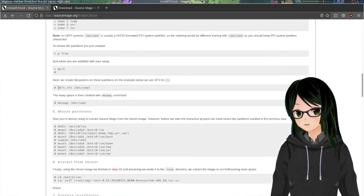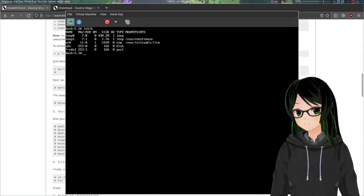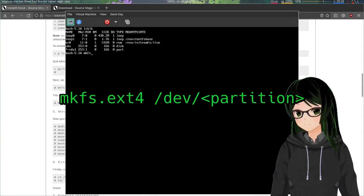Then it also mentions how to make sure that these are formatted the way you want. So just mkfs.whatever file system type. If you're not sure, ext4 is generally a safe bet. So mkfs.ext4 /dev/, in my case, vda1.